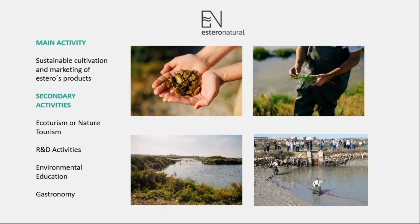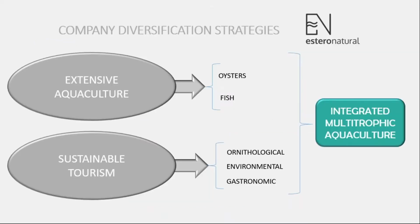Our main activity is the sustainable cultivation and marketing of esteros products. Our secondary activities are ecotourism or nature tourism, R&D activities, environmental education, and gastronomy. In short, we have 2 pillars: extensive aquaculture, mainly with oysters, and sustainable tourism. And we think that after CTAQUA implemented the pilot action, integrated multi-trophic aquaculture can have advantages for these 2 pillars. I'm going to talk about that very briefly.